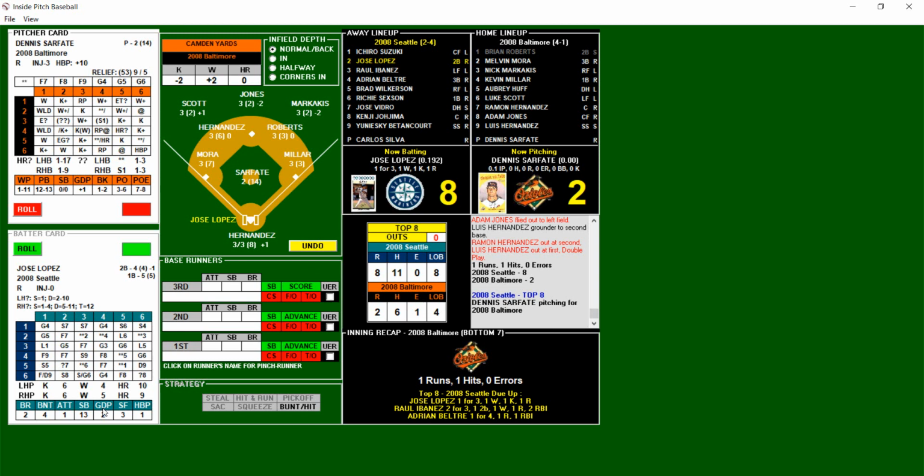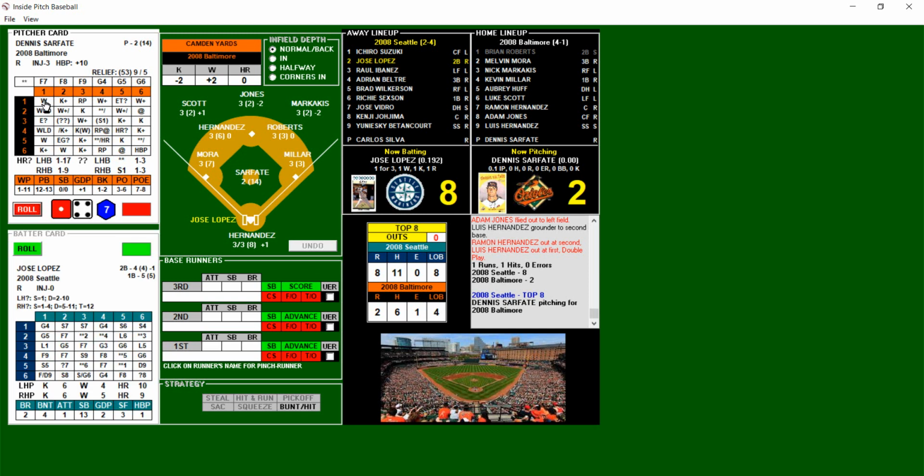We go to the top of the 8th. It's Jose Lopez, Raul Ibanez, and Adrian Beltre due up for the Mariners. And they are going to leave Dennis in. All right, here's the pitch to Jose Lopez. Lopez is 1 for 3 on the day. 1-4, a wild pitch. We're going to re-roll the dice. 6-1, walk plus. That's a 17. That's a 6, and they walk him.